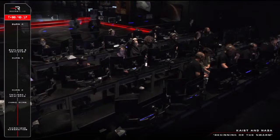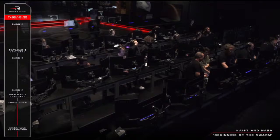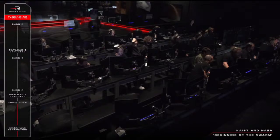All right, we have just heard that we've had the first of 4 Curie ignitions of the small but mighty Curie engine. This burn will last about 2 minutes, setting us on a circular orbit at 520 kilometres in preparation for KAIST's NEONSAT-1 deployment. Now, you've probably heard us say small but mighty a lot in reference to the Curie engine, but just how small are we talking? Well, it's right here. This engine powers our kick stage and gives us the flexibility to deploy satellites in a variety of inclinations and orbits depending on our customer requirements.